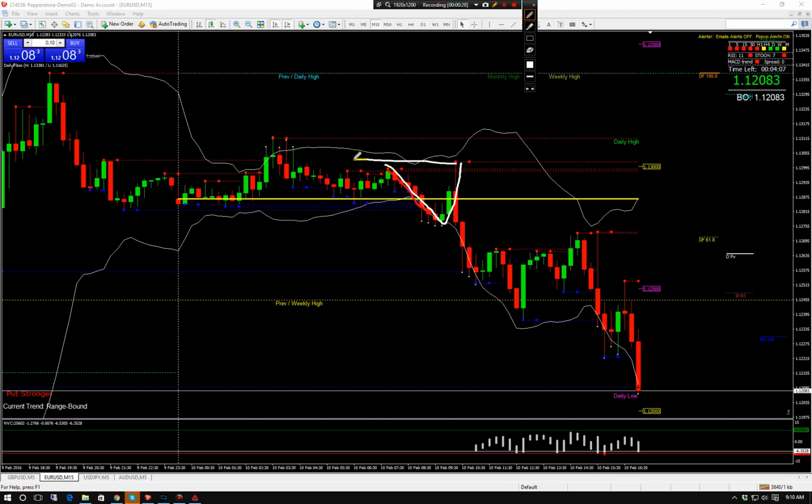Where did this go? Above it. So this is an invalid AB move. Yeah, that's possible, Karen. That's about it. But see here, we have an ABC move forming. It gets wiped out. Why? Because C goes higher than A.